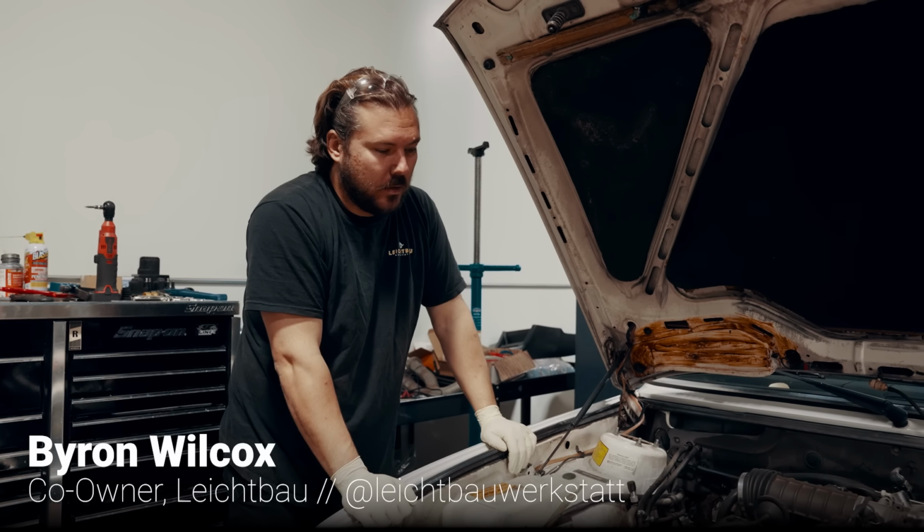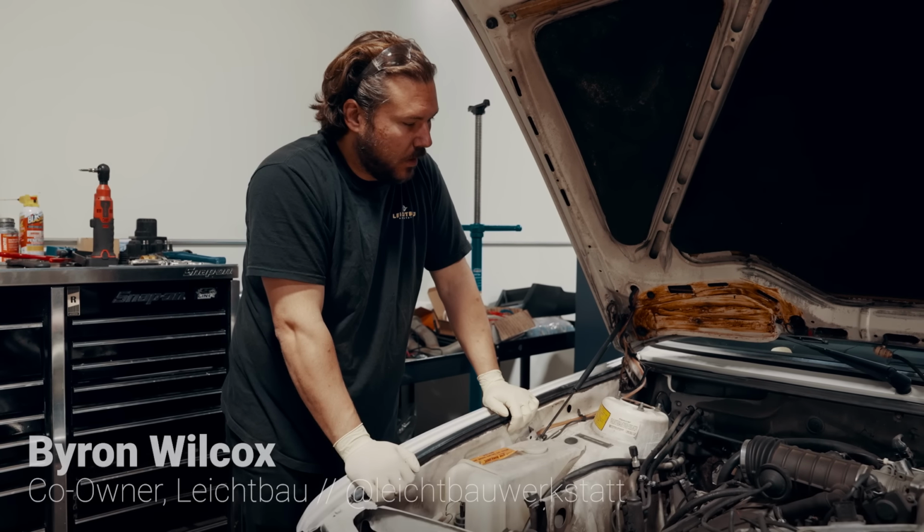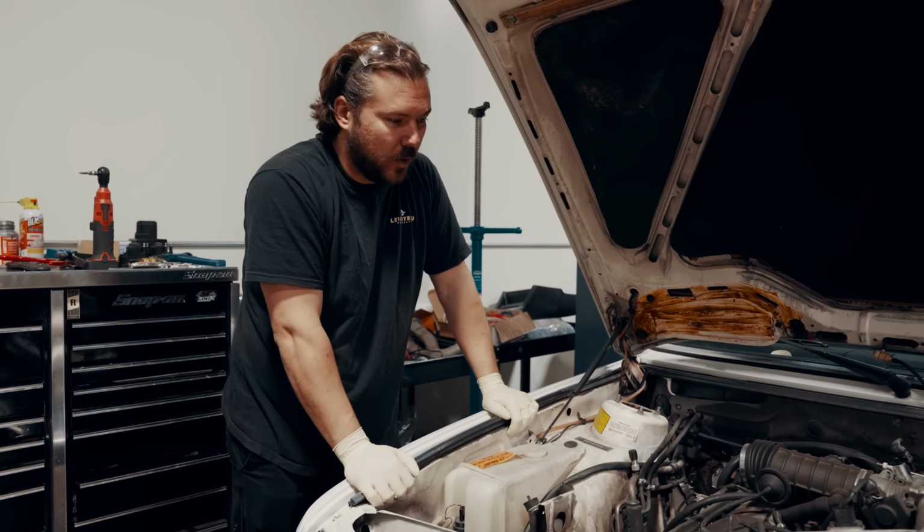So Anthony just got this new E28. We just checked it over in the air. The car's in really good shape. It's got a bunch of new parts changed on it. A lot of the common wear things on E28s have all been addressed already.